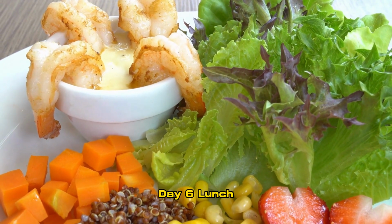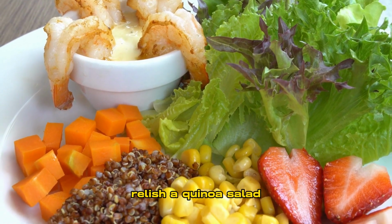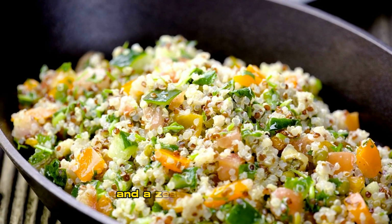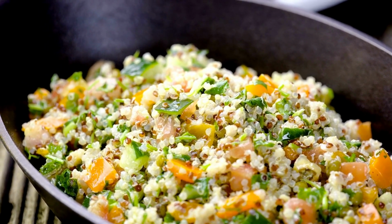Day 6. Lunch. Quinoa salad. On Day 6, relish a quinoa salad. Mix cooked quinoa with chopped vegetables, black beans, and a zesty lime dressing for a satisfying and low-calorie meal.